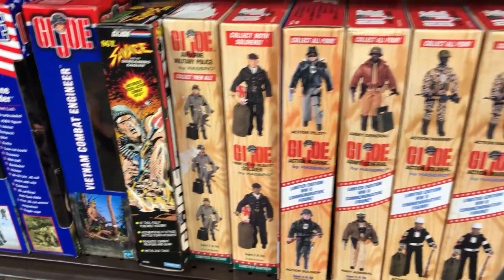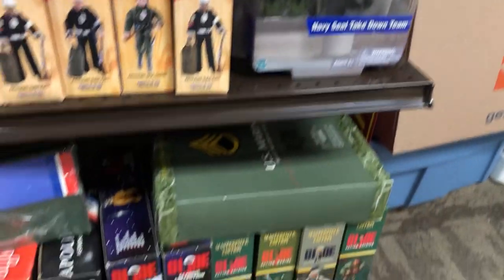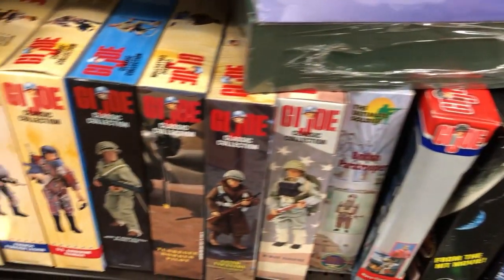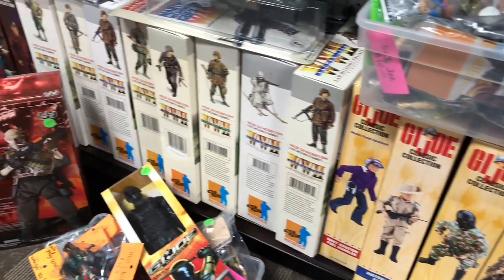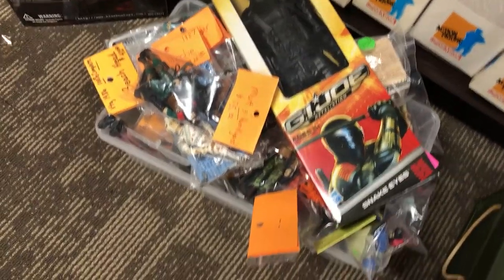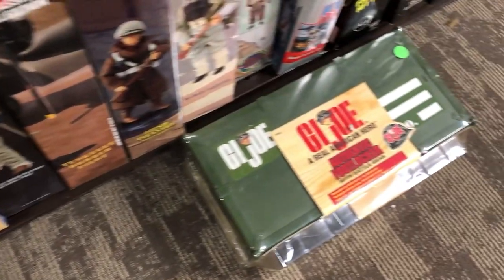Like they had the 12-inch Destro, and I think I'd seen the Cobra Commander somewhere. Hall of Fame. Yeah, but they had all this stuff, like the Mercury Astronaut ones and the Apollo 13 ones. It's just like, wow, I didn't even know they made that. Incredible. Oh, Scar. That was a great line, the 12-inch Elite Force. Yeah, those were fantastic. I think those were BBI. They're incredible. You could get them at Toys R Us here.